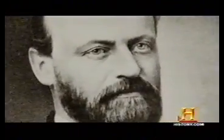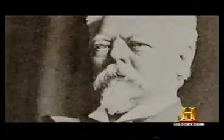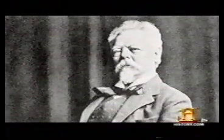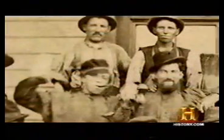Joseph Schlitz got his start in 1856 when he married the widow of a brewery owner where he worked as a bookkeeper. Steamship Captain Frederick Pabst also married into the business, wedding the daughter of Jacob Best, a local brewer, in 1862. And then there was Frederick Miller, far from your typical greenhorn.